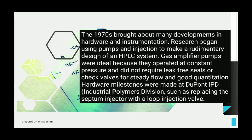The 1970s brought about many developments in the hardware and instrumentation. Research began using pumps and injectors to make a rudimentary design of the HPLC system. Gas amplifier pumps were ideal because they operated at constant pressure and did not require leak free seals or check valves for steady flow and good quantitation. Hardware milestones were made at the DuPont Industrial Polymer Division, such as replacing the septum injector with the loop injection valve.